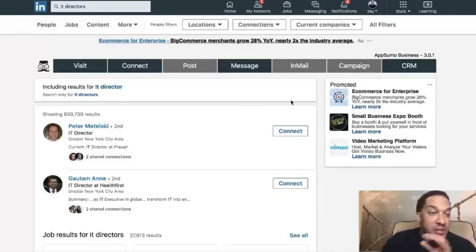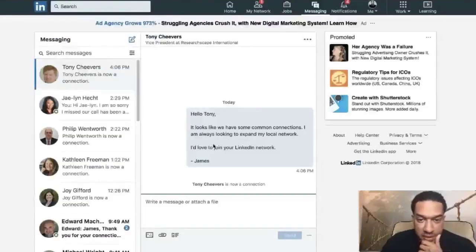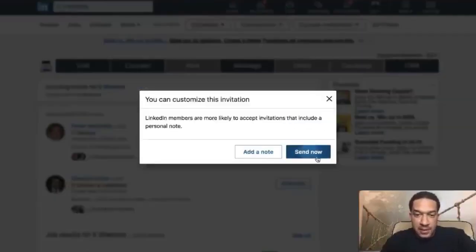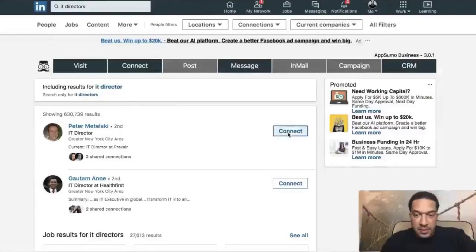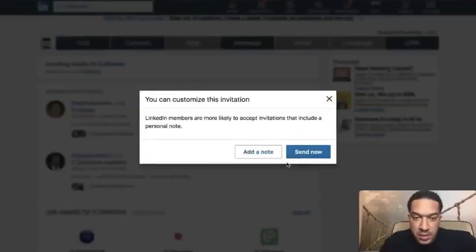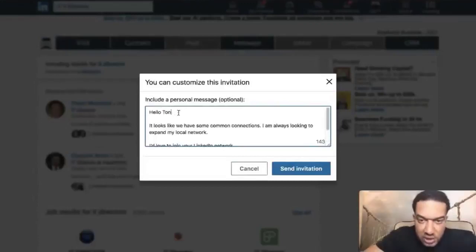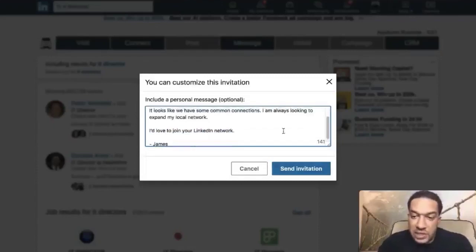So basically, what I do is very, very simple. I just go in here, I hit connect. Here's the notes I've been sending. I'll copy this, and then we'll go back. So I would just hit connect. Oh, sorry, add note. So basically a simple customized message to get the connection. So now that I'm connected, I hit send invitation.